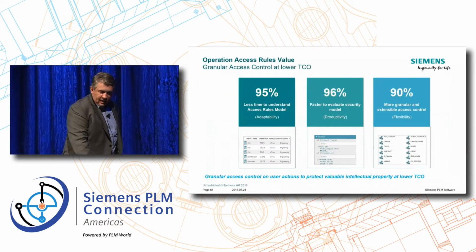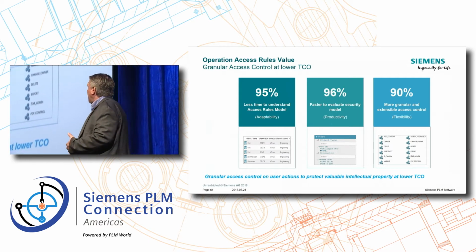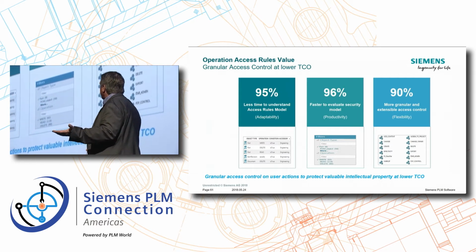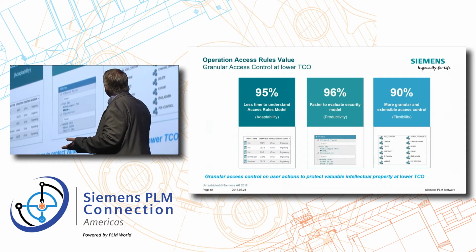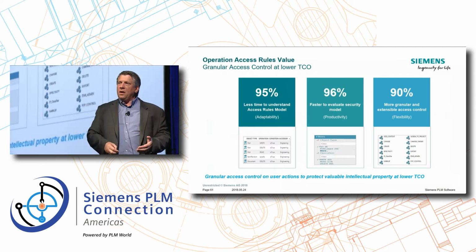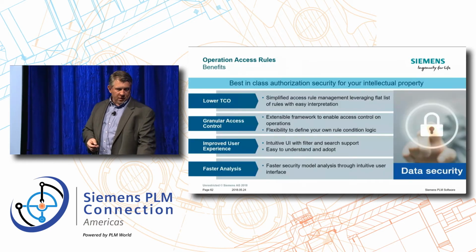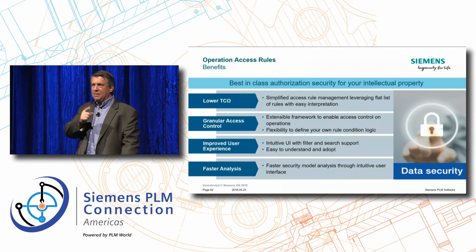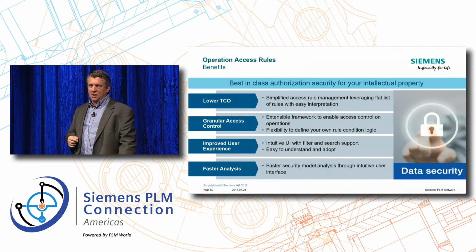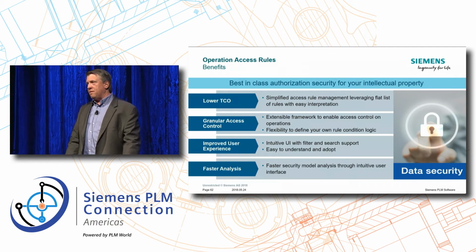So if you look at, I'm sorry that I'm a minute over, I'll try to be as quick as I can. Here's the metrics we have for this. 95% less time to understand the rule model, 96% faster evaluation, 90% more granular and extensible access control. And these are evaluations we're doing sort of in a lab, so it may not be exactly what you get, but hopefully you get the idea. Bob will be doing a presentation on object access rules. If you want to get deeper into it, please go to his presentation. Again, lower cost of ownership, more granular control, improved user experience for the administrator, and faster analysis. I mean, that's the benefits for this thing.